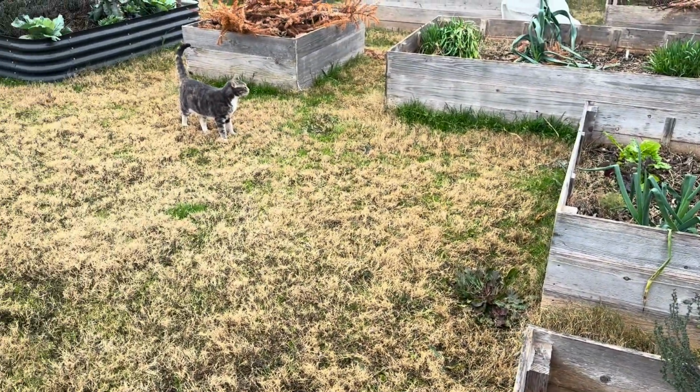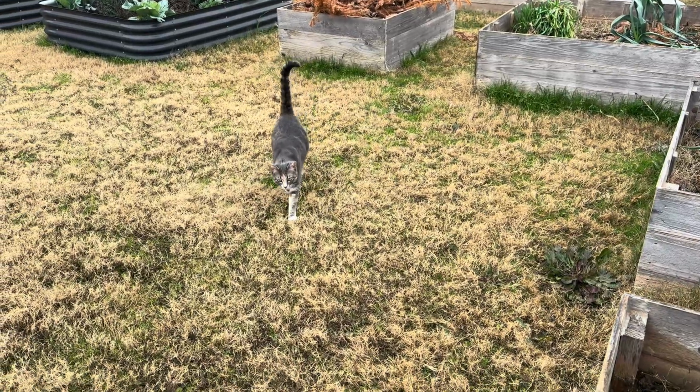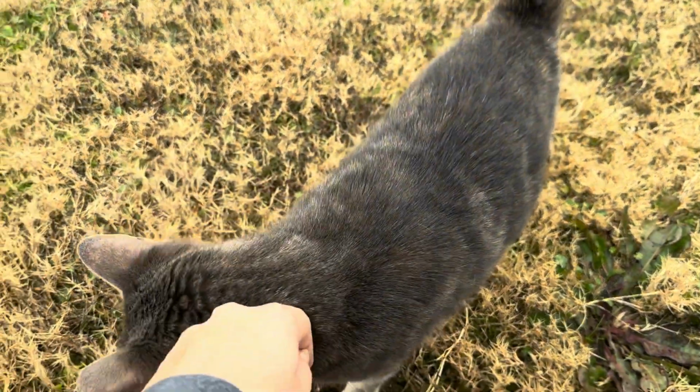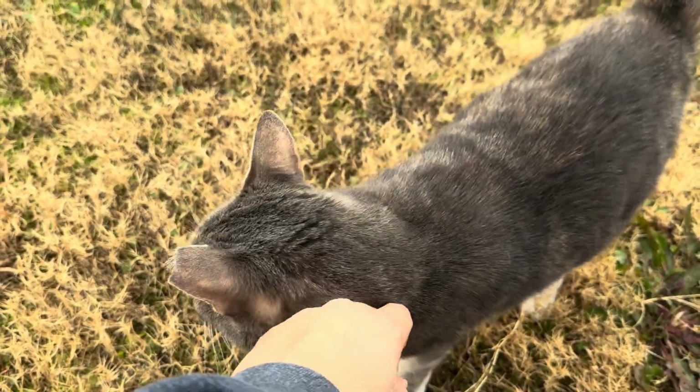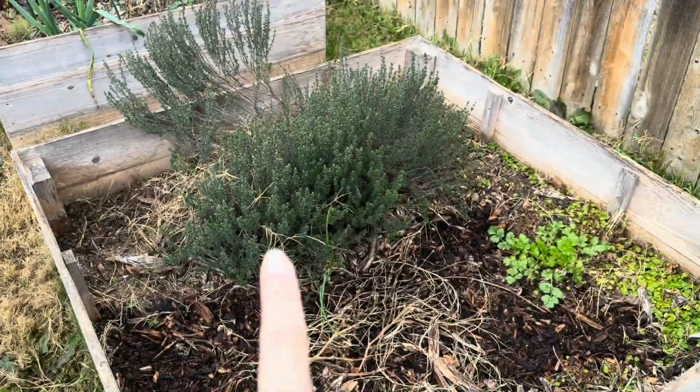Hello, Saffron. Hello. You're very happy to be out here. Yes, you are. I don't know if y'all can tell, but that's actually her happy meow. She's very happy right now. Yes, you are.